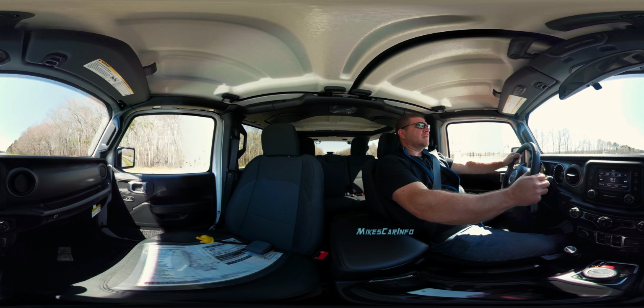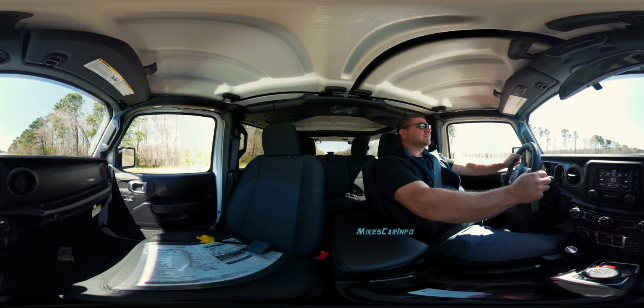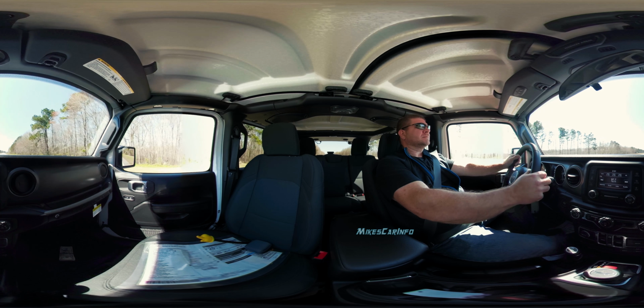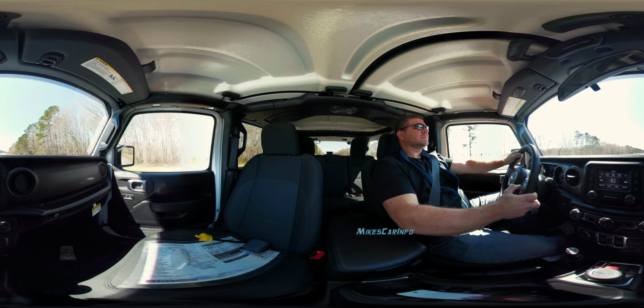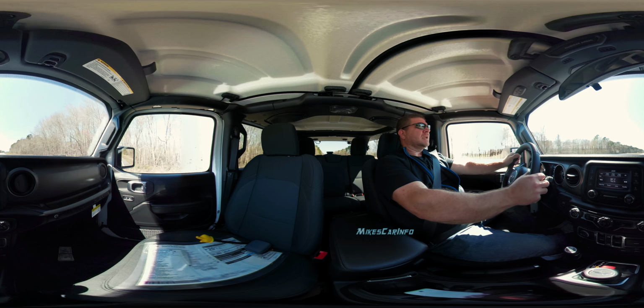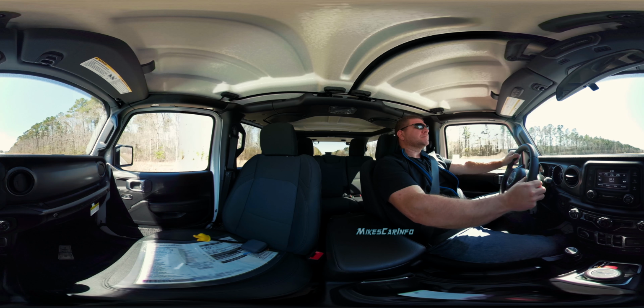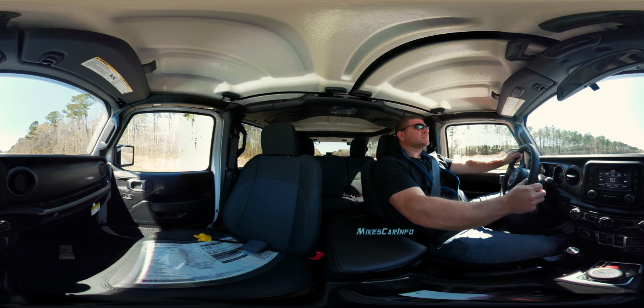I'm going 70 right now, and the RPMs are around 2100. I'm setting the cruise at 70. Of course, it's in 8th gear. Actually, that seems like a little bit higher RPMs than my car. But of course it's a Wrangler, so you're going to have a different gear ratio in the rear end and all that stuff.